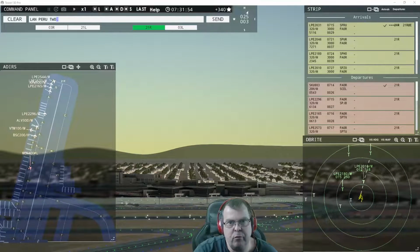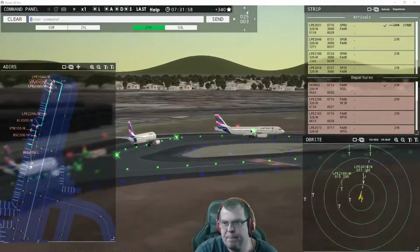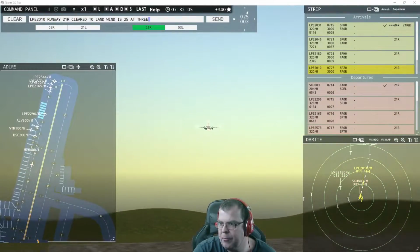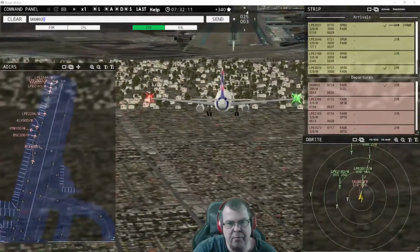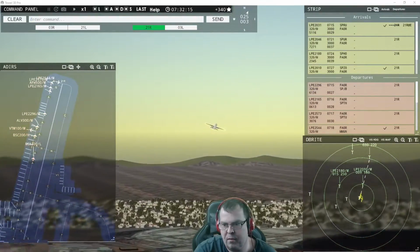Land Peru 2544, runway 21 right, cleared for takeoff. Runway 21 right cleared for takeoff, land Peru 2544. Land Peru 2010, runway 21 right, cleared to land, wind is 25 at 3 knots. Runway 21 right cleared to land, land Peru 2010. Aerosky 803, contact departure. Contact departure, goodbye, Aerosky 803.